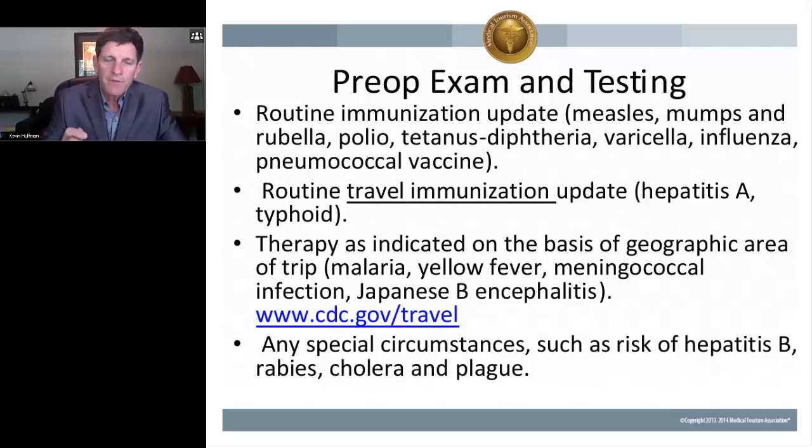So you as a primary care or referring physician will want to pull this data out and make sure your patients are aware that if they're going into certain areas, there may be some risk for developing certain diseases. So we want to try to take care of that proactively.